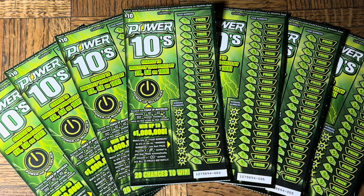A strangely themed ticket because 10s have effectively nothing to do with the ticket. Yes, there is a 10X and a 2 and a 5X. And beyond that, no match to 10s in any way possible. Nothing says 10s like 20 chances to win. Yeah, and just a lightning bolt. It's just a weird Power 10s. It's also Power 2 and Power 5. I mean, it's... Okay, moving right along.